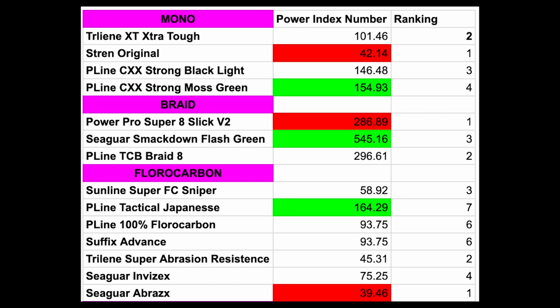As we touch back on the mono, it really scored well. I mean, 3 of the 4 lines scored over 100, and I think that shows you that's a pretty high quality line on the power index. The two that shine the brightest were the 2 P lines, and the reason we had the 2 difference there: the black light was the fluorescent that lights up at nighttime. The other one was the moss green, and the moss green has a dye that's injected into it that's supposed to also make it a stronger line. And when you look at the power index, it's just a little bit better. Both of these were the CXX, but this one was just a little bit better than the others.